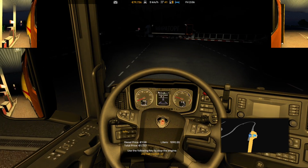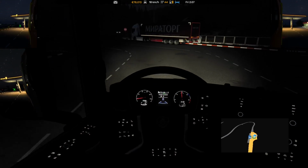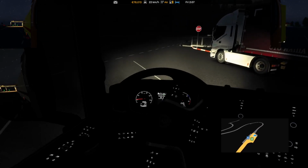Almost 1,100 liters. So that was a hunk of money. Believe, yep, that .ru. I'm like, that looks Russian.